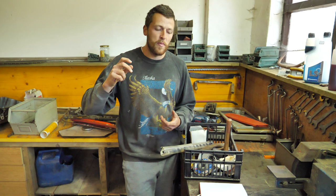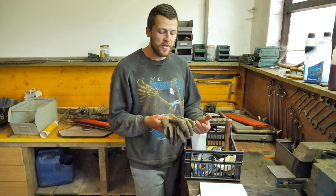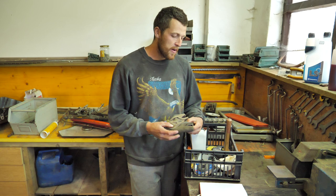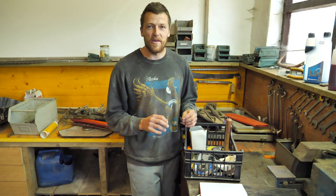And the gloves is something that I don't enjoy working with. Usually I have them if I'm doing something that would damage my hands, or with the stone wool or something like that. But most of the time I prefer working without the gloves and to really feel the things. I don't know, I just like the feeling of touching the things directly with my hand.